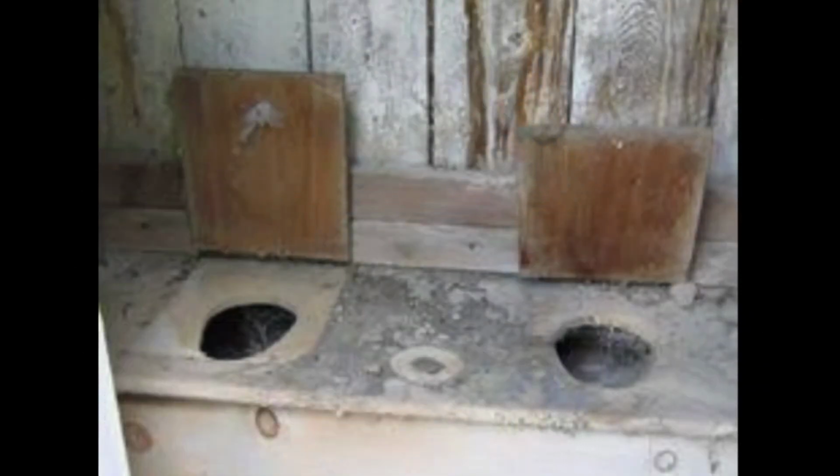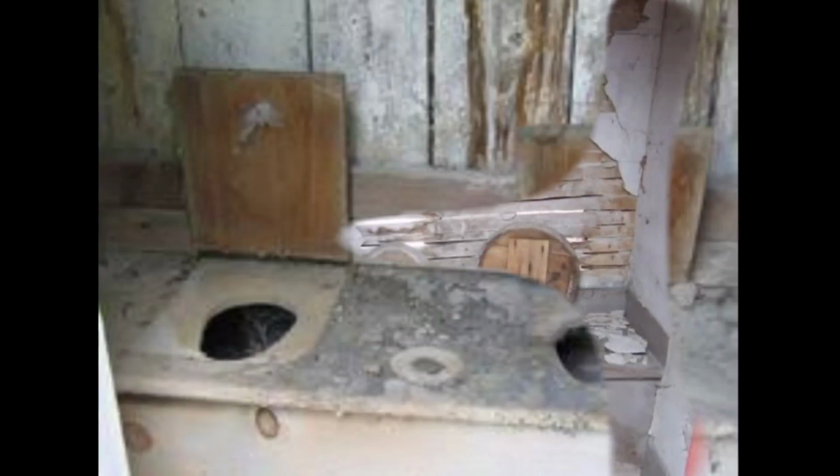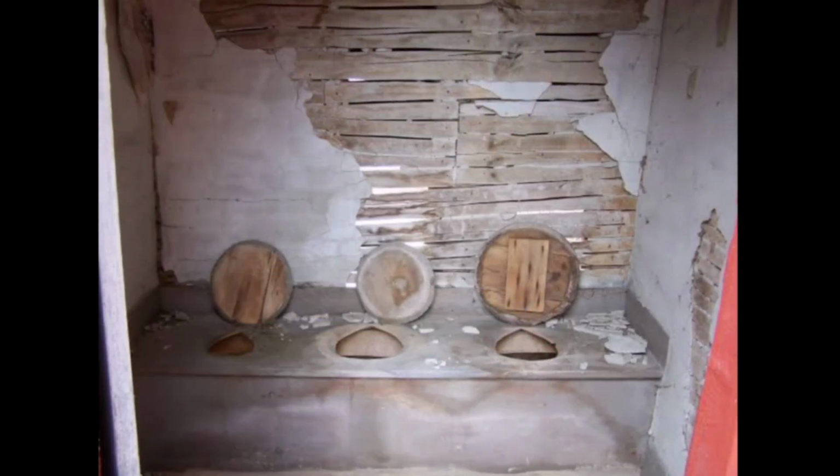In desperate cases or in particularly cold or icy conditions, residents would skip the outhouses altogether and use a chamber pot. While chamber pots could be emptied into the outhouses as they filled up, some residents just dumped the chamber pots into the yard or into the air shaft, adding to the already unsanitary conditions of the area.